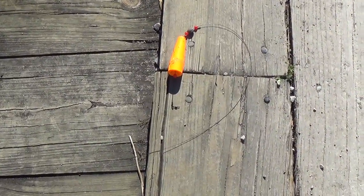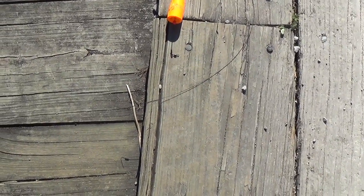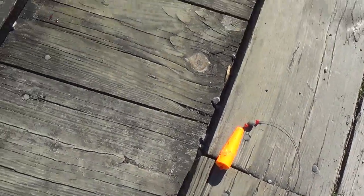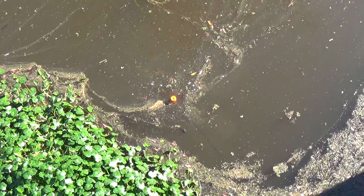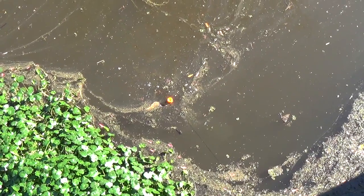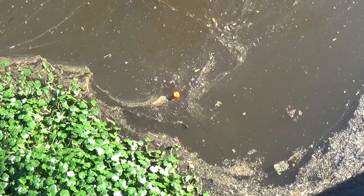What I did down here is I just took this one off because that was broke. And I'd really like to catch the fish that are breaking those. That's the second one, I think, now. And I replaced it with a new one and a piece of beef melt on there. Water is nice and calm right now. Maybe tomorrow morning something will show up.